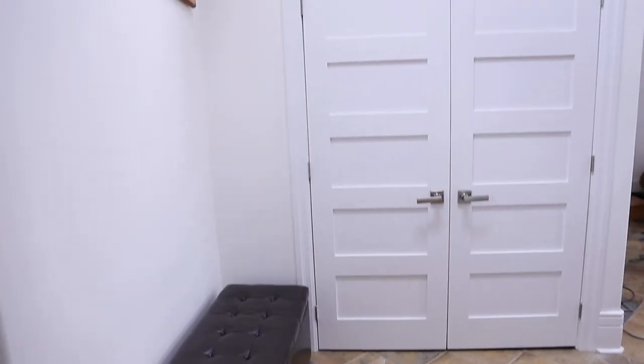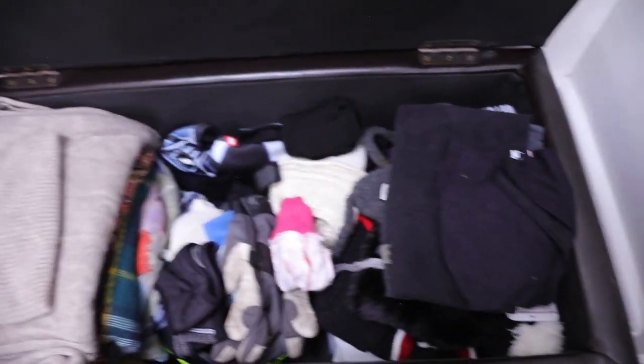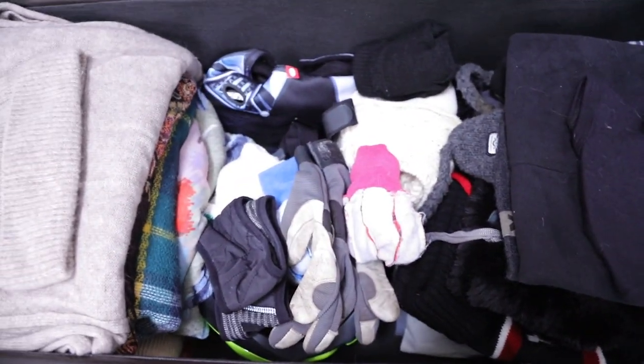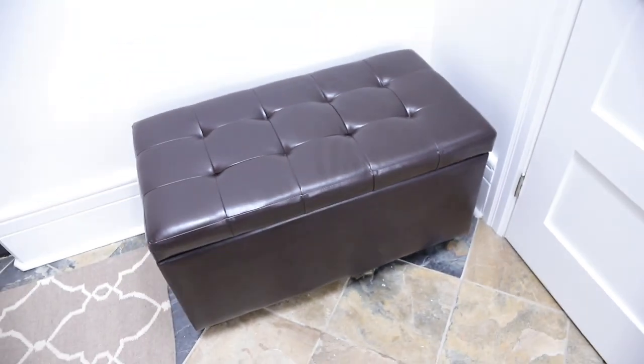Here we go, we've come a far way in not a lot of time. So let's start with the bench. First off, the hook is completely empty, which is nice. I know it won't last, but it's nice. We will start off with the bench. We've got hats, our winter running gear and biking gear, and then scarves. And that used to be all of our summer activities, so that's good.